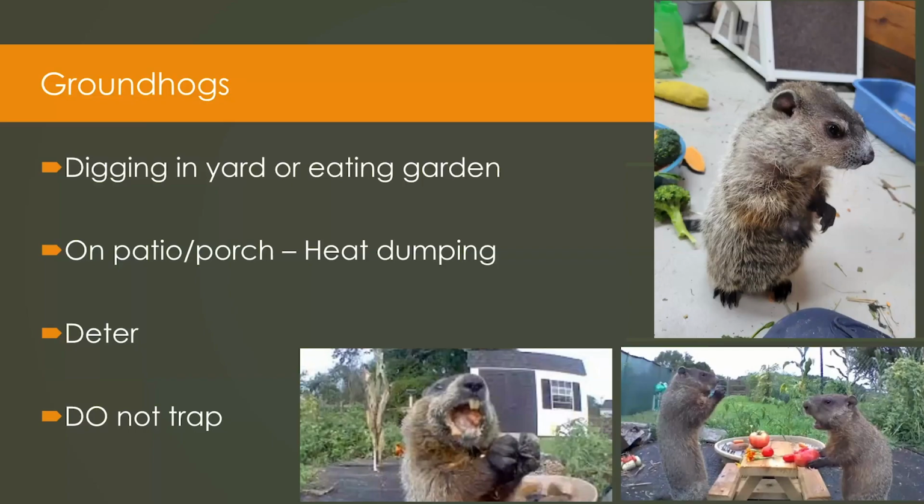So another animal that we hear about often are groundhogs. I am a huge fan of groundhogs. They're my favorite non-rabies vector species. They're very comical to me, but we get calls often saying we have groundhogs that are digging in our yard and we want them gone. And we do get calls from people like, I'm going to trap this animal, or I have trapped this animal, or they're eating my garden.